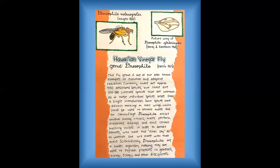This is similar to the Hyposmocoma, where from a little tiny starter kit, essentially a lot has come of that. So some species of these Drosophila have distinct markings on their wings, and that is pictured on the upper right corner. You can see the picture wings of the Drosophila Glabriopex, which was described by Hardy and Kaneshiro in 1968.